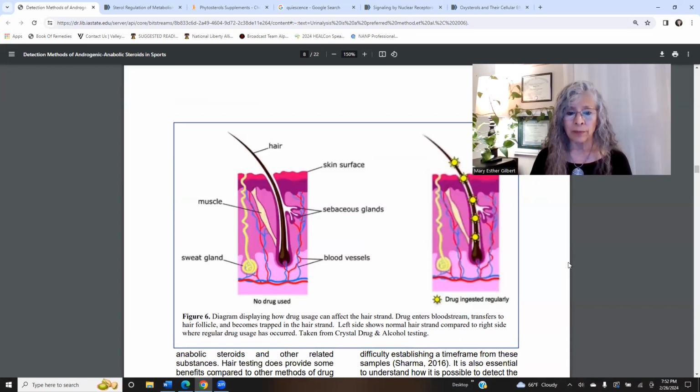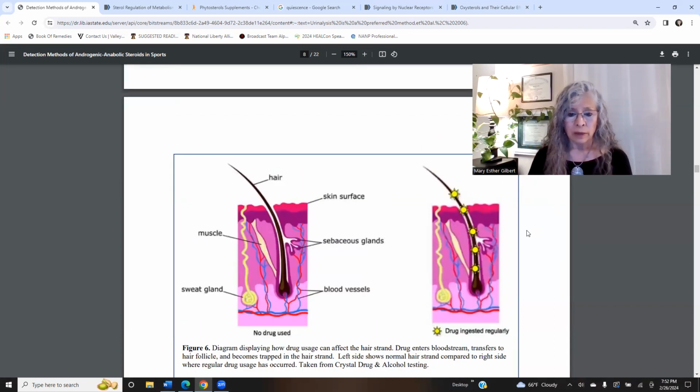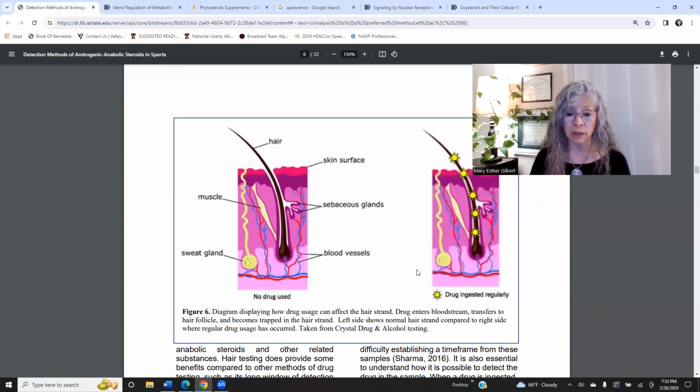So, here's a diagram about how it affects hair. My goodness. So this diagram displays how drug usage can affect the hair strand. Drug enters the bloodstream, transfers to the hair follicle, becomes trapped in the hair strand. And this side shows a normal hair strand compared to the right side where regular drug usage has occurred. So heck, it even affects hair growth, my goodness.